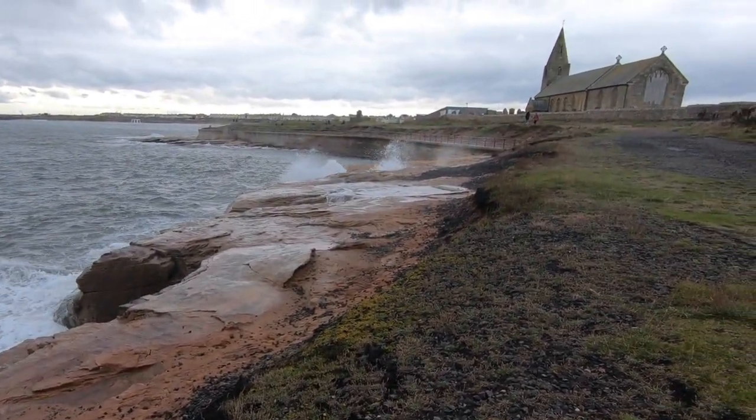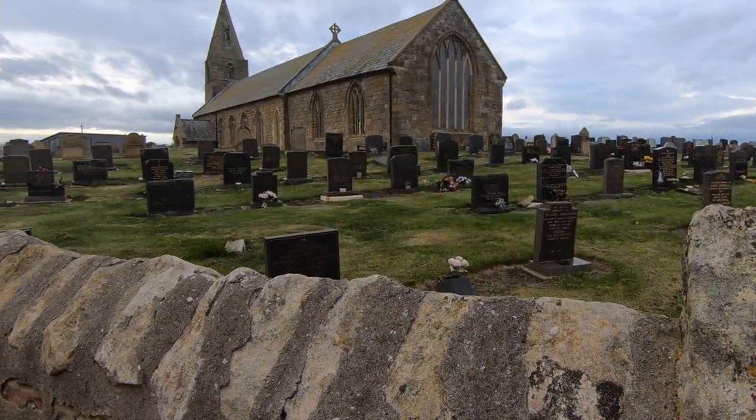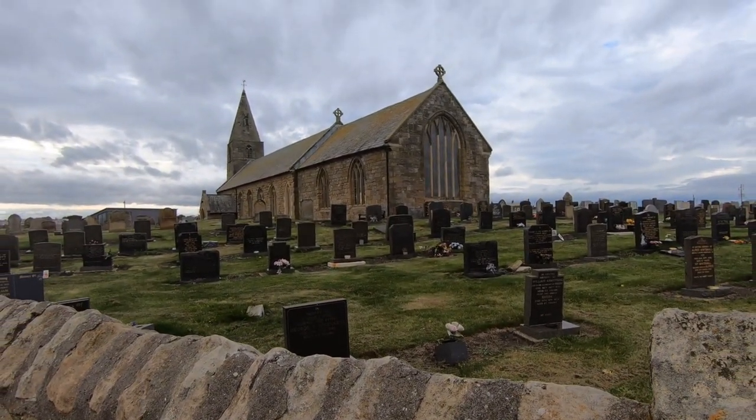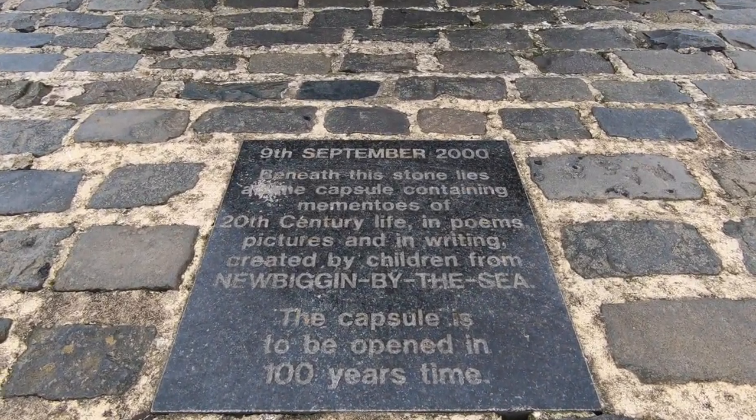St. Bartholomew's Church, standing on Church Point near the sea cliffs, dates from around the 11th to the 14th century. Only 79 years to go before this time capsule is opened.